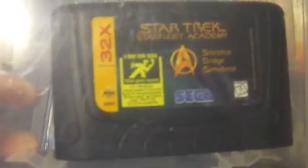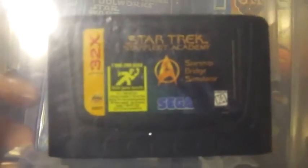I have a pretty big Sega 32X collection, though I still need a few more titles, but this one came up for a good price. Star Trek Starfleet Academy, so of course I was going to go for it. It's just a cartridge, but good price, and it actually came with a case, which I didn't know, so that's nice.